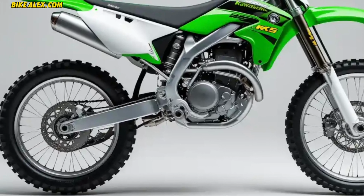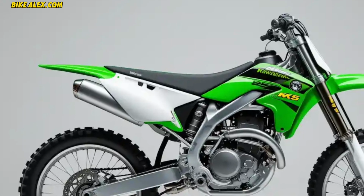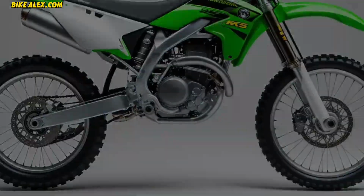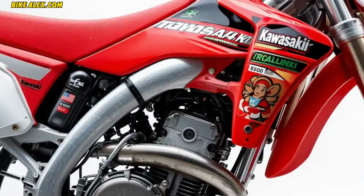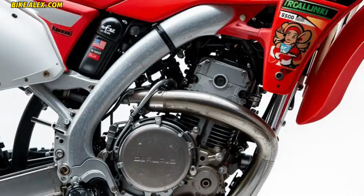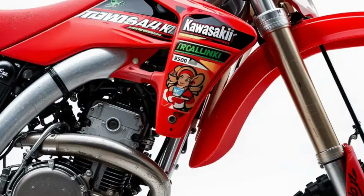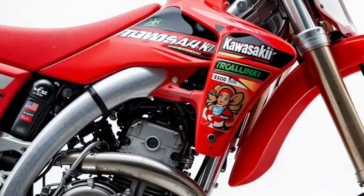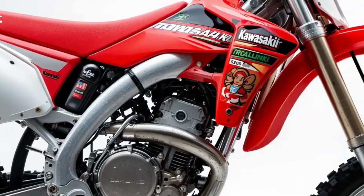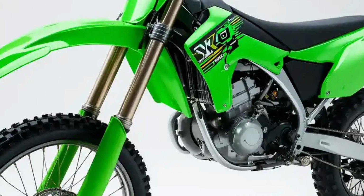Price and availability. Let's talk numbers. The 2025 Kawasaki KX 500 has a starting MSRP of $10,999. That puts it in line with the top-end 450 four-strokes. But when you factor in the power, legacy, and uniqueness of the KX 500, it's arguably a bargain. Availability: limited run in 2025, with priority to select dealers and race teams first. Broader availability by mid-year.